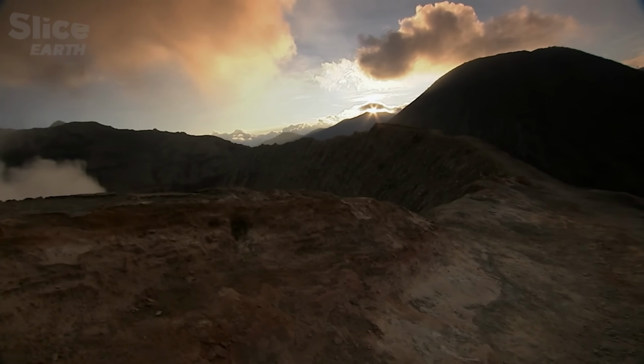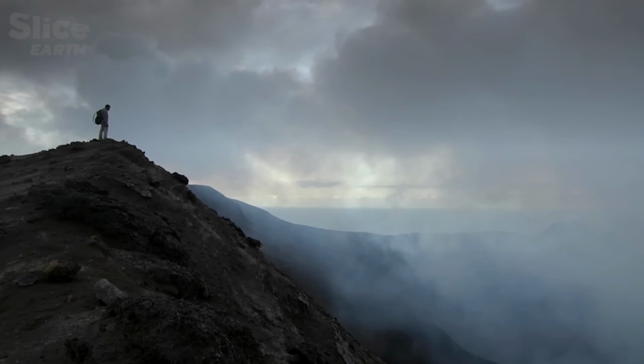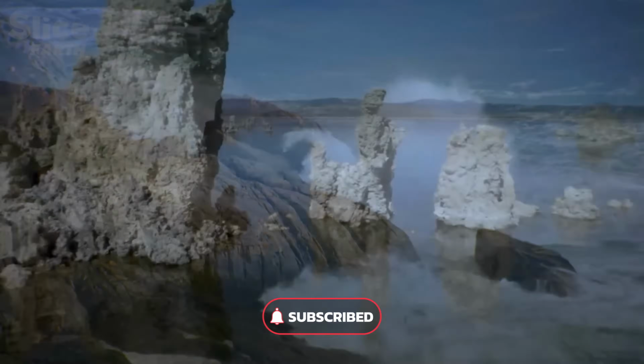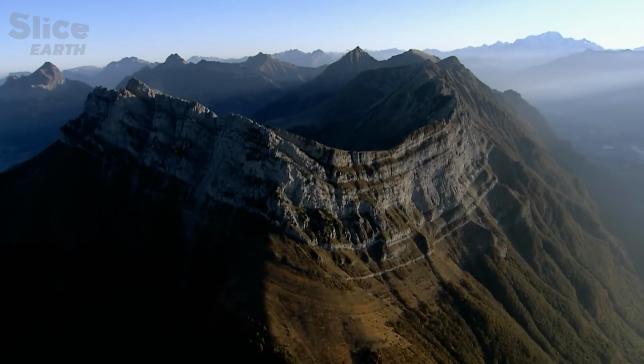Since its formation, our planet has undergone constant transformation. Stupendous collisions have created continents. Colossal forces have raised up ocean floors, forming dramatic mountain ranges.